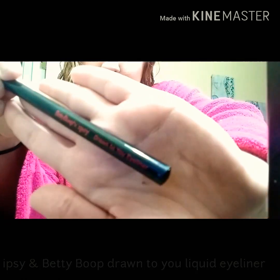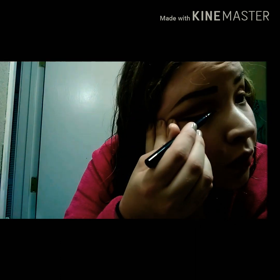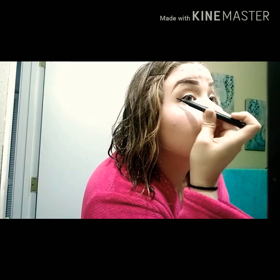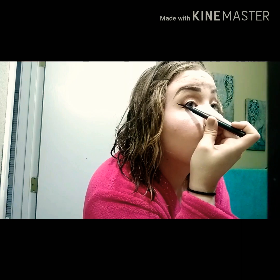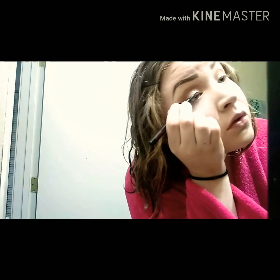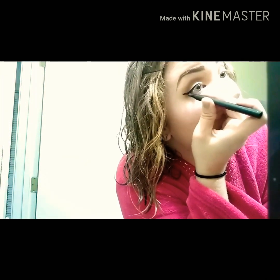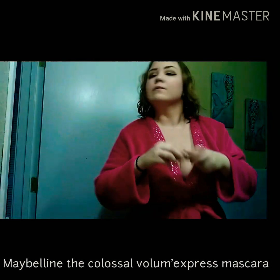Now I'm going to take my liquid eyeliner, and I'm going to draw out the shape of my eyeliner. As you guys know, I love winged eyeliner, and it's taken me a while to fully master, but basically I just start by drawing my line, and then I meet my original line with the wing, so that's how I get the shape. And my tip is to draw your line upward as far as your wing's concerned.